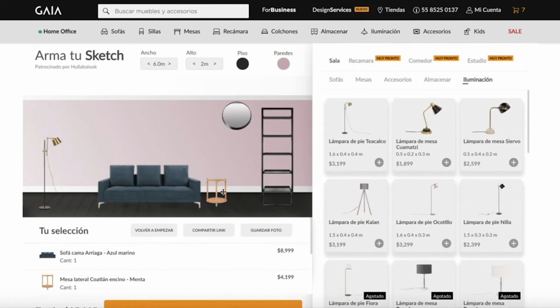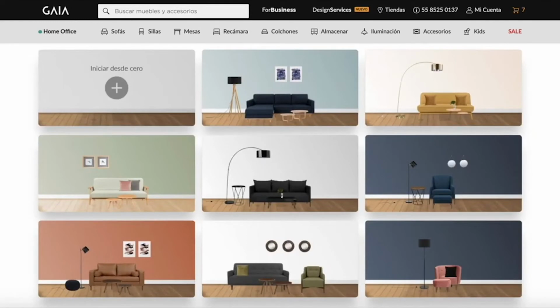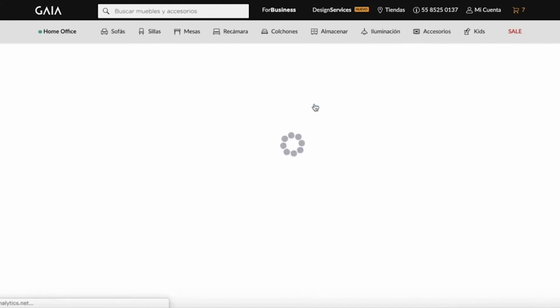I guess the final strength of this experience really is as a merchandising tool. As we have done with GAIA, we can allow the retailer to embed a gallery of preset scenes on a landing page from which we can click through to the main experience. These scenes can be designed to initialize in any way the retailer wants. So we can incorporate current colour trends into these scenes, we can show off new ranges of products or best-selling products.